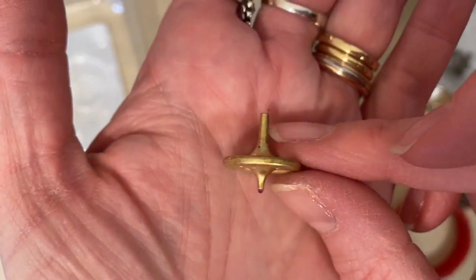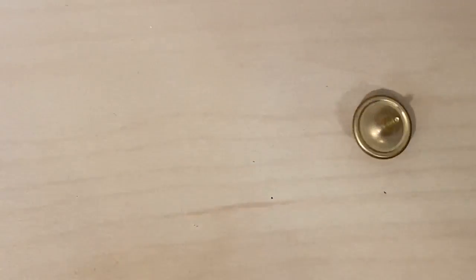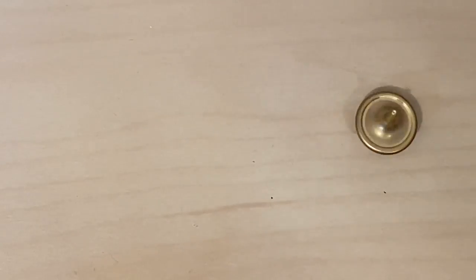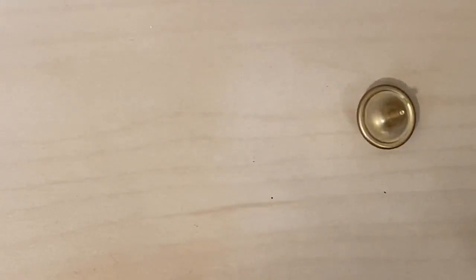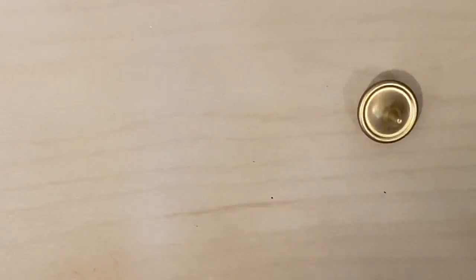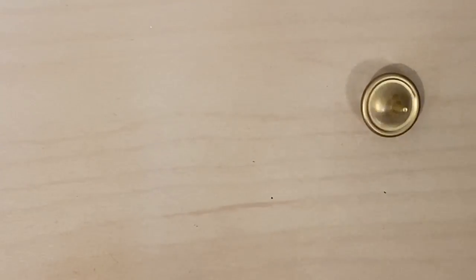And then look at this. This is a little gyro. It's so cute, and it's really, really effective. Let me see if I can zoom in and show you. That was really hard to get in the shot of the camera. It kept whizzing off again, so this isn't the best spin, but it does spin for ages and ages.